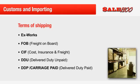A better quote to get is CI&F, or Cost, Insurance and Freight. This means that in addition to the FOB price, you've been quoted insurance and freight costs. This is ideal as it means you can budget much more effectively. Or, if you are very lucky, DDP, where you pay the price of the product delivered to your door.